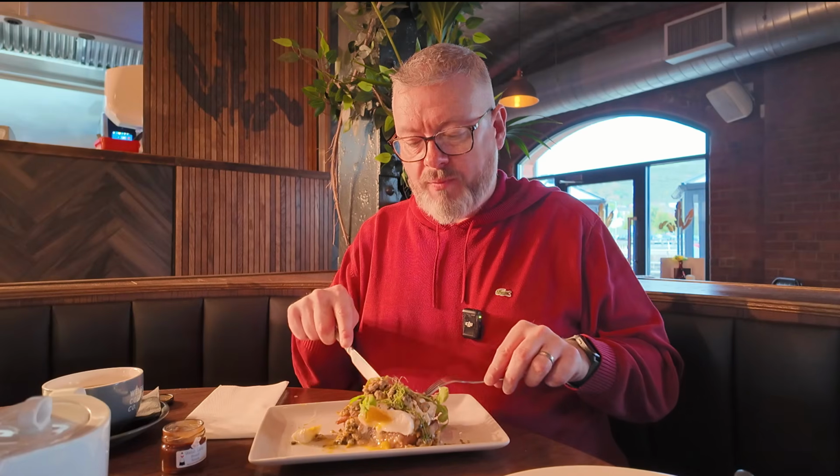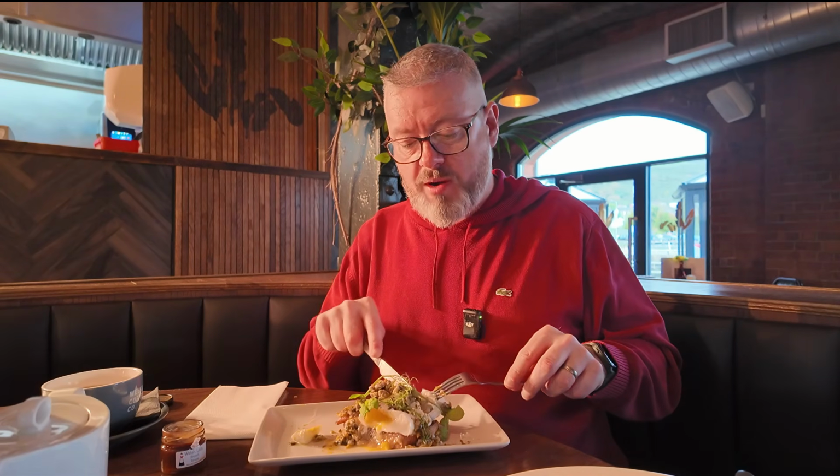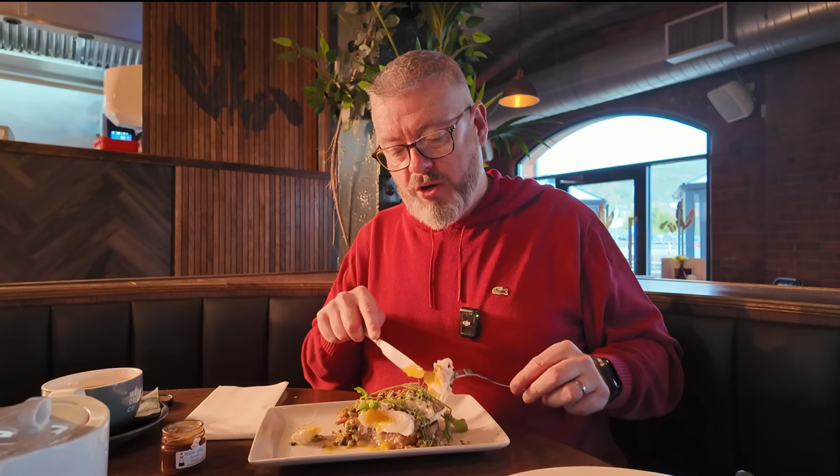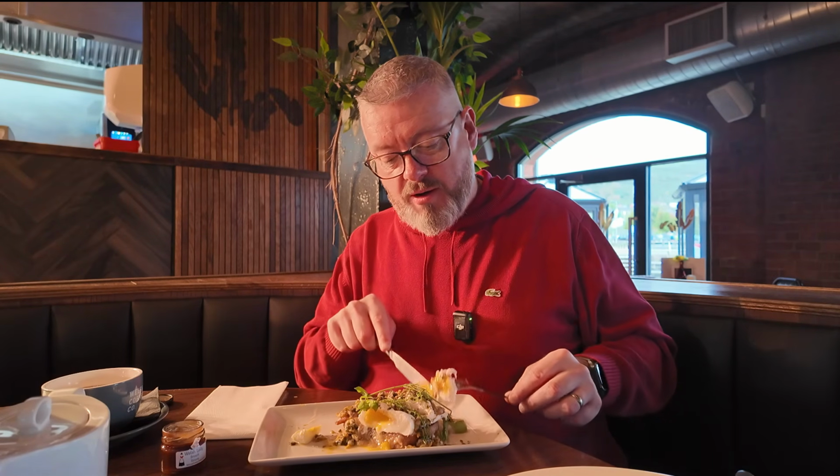Really meaty texture to it. Nice and salty. Because it's streaky, it's got that fat content in. Goodness me, that's good. Oh, I think we've got 2 poached eggs on this. I didn't realise that. I thought it was just going to be 1. That's an extra little bonus, and that one's just as runny as the first one. Excellent news.